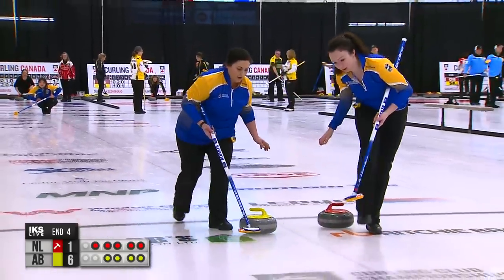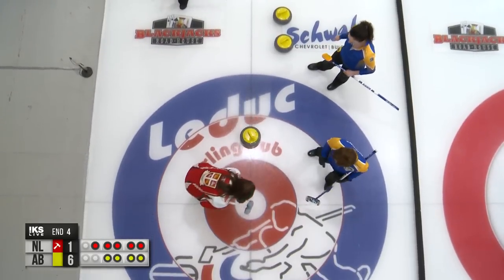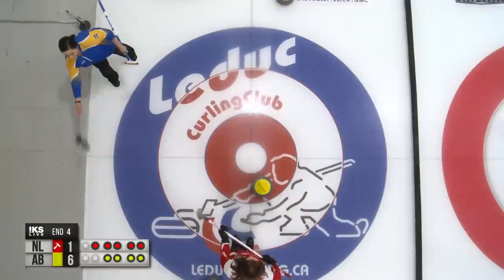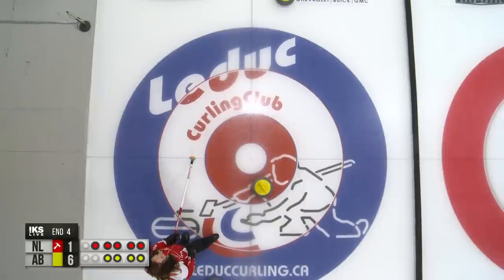Line looks good. It's just all about the weight. Yeah, it's curling now, but looks like it might be a little bit heavy here. We'll see where it ends up. So it finishes just in the back forefoot. A little bit of a break here. I think if they were to remove that, they might even go well behind those guards.